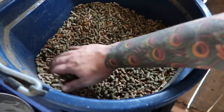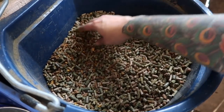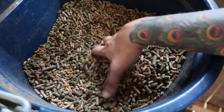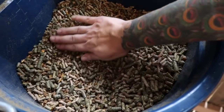The feed mix we use consists of alfalfa pellets, a sweet feed mix, a dairy goat pellet from a local feed store, and also just a regular goat pellet from a local feed store. The dairy goat pellet has a higher protein.